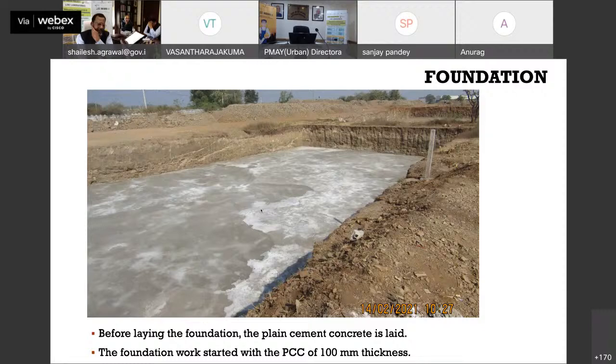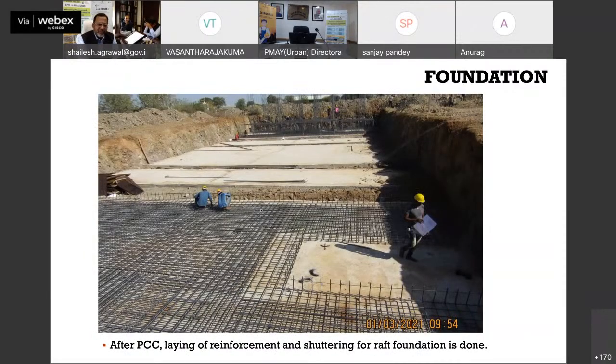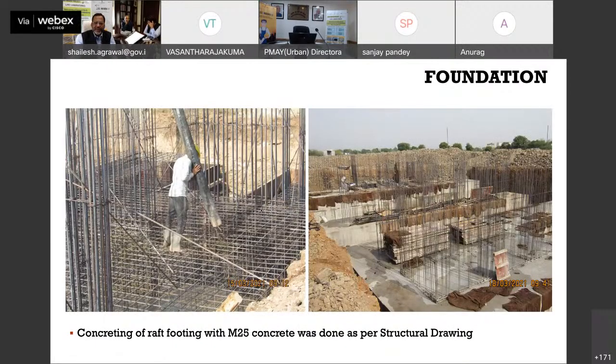And then you lay the PCC, and over that PCC you put this reinforcement cage of the raft. Once you put the reinforcement cage, you do the concreting and you get this kind of thing. What you see here is the reinforcement of the shear wall, which will come up to the ground level, and at that ground level you will put a plinth beam, and over that plinth beam you will put the tunnel form.